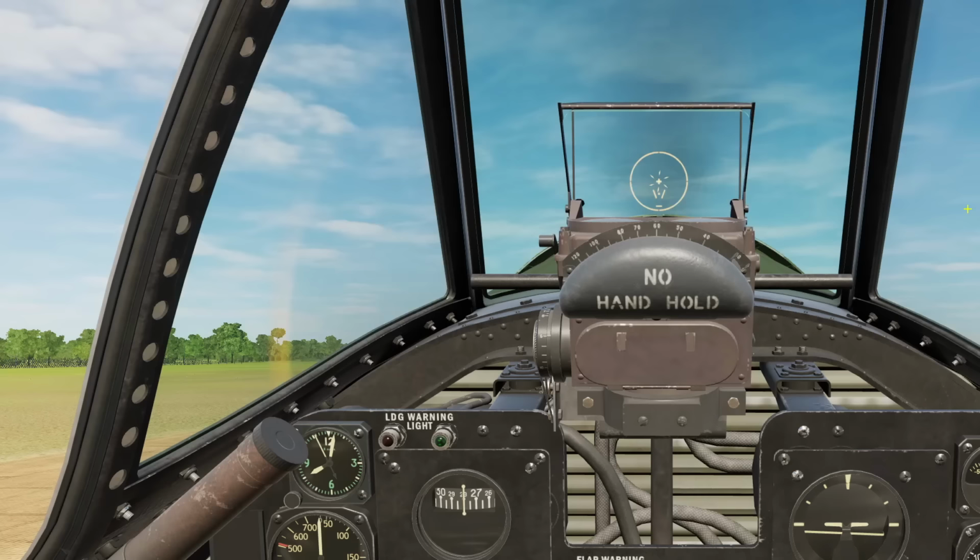And there are two things you'll have to put in. One is wingspan, and in DCS I click it and move the cursor up and down to move the wingspan slider left or right.